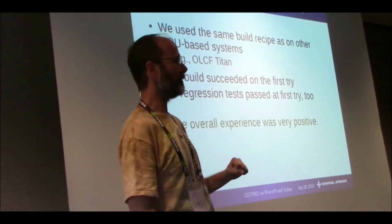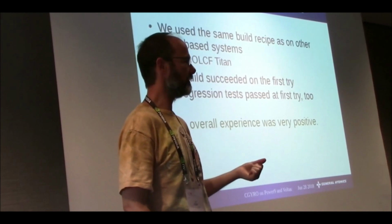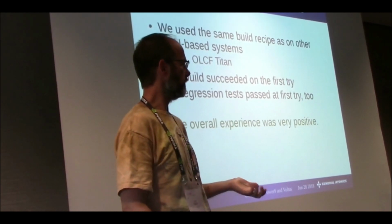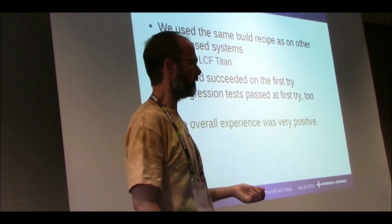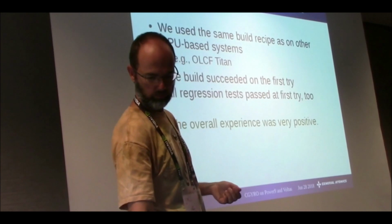So yes, it was really easy. It works out of the box. It doesn't feel like any other machine with GPUs. It just works. So the Power 9 ecosystem is actually pretty mature at this point.